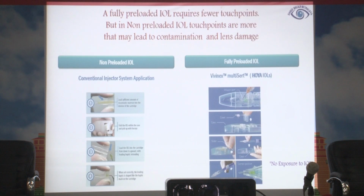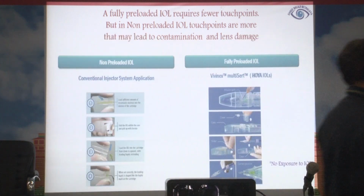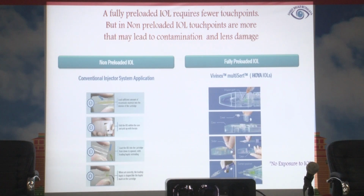A fully preloaded IOL requires fewer touch points, and in the case of a non-preloaded IOL, touch points are more, and that may lead to contamination and lens damage. These are the two pictures we are showing. On the left side is the non-preloaded IOL and on the right side is the fully preloaded one. There is so much exposure on the left side in the case of conventional injector application, and here exposure is very low. We are not at all touching the lens in the case of the Hoya VBNex multi-set IOL.